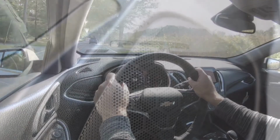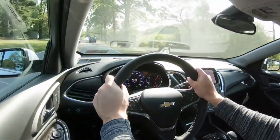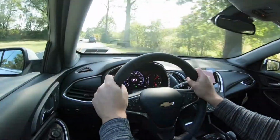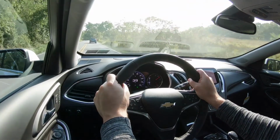Very European vibe to that EDM, but quite interesting. Ton of bass, definitely no issues with that. Bose sound system has always been one of my favorites. I've had it in my previous cars. It has never failed me, it's never broke on me, I should say. But definitely a ton of clarity, a ton of bass. No issues for me when it comes to that Bose sound system.